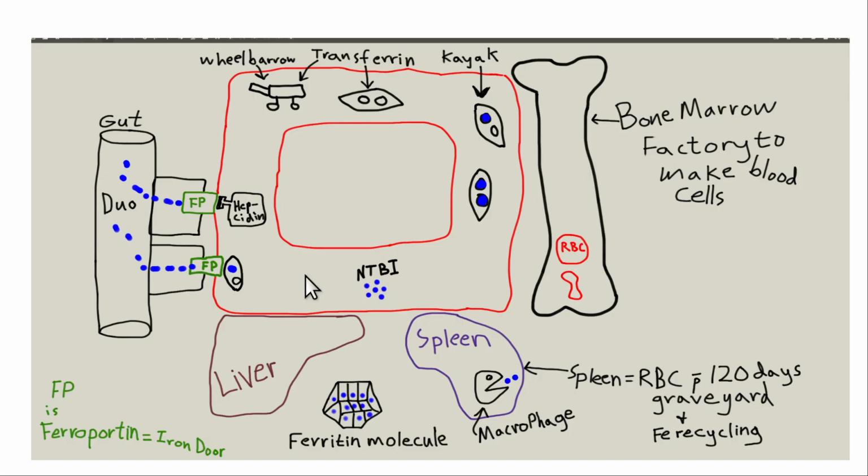Okay, this is just a reminder of how it all works. Duodenum absorption goes through ferroportin. Hepcidin can block ferroportin. If ferroportin's open, it'll drop iron molecules onto transferrin, a little two-person kayak boat, and then transferrin transfers it around the blood to wherever it needs to go, the bone marrow or the liver or wherever else. Transferrin's also been called, besides being called a two-person kayak, a wheelbarrow.